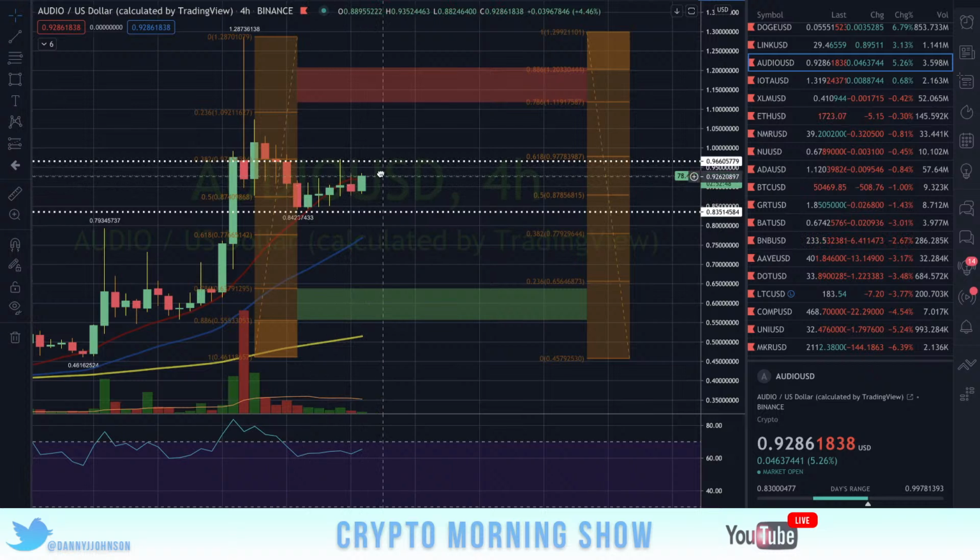So watch for some kind of, we need some indicator of which direction. We have the 12, 26 and 100-day going for us. So you have support at the 0.8351, resistance up here at the 0.962. So looking for some direction. We just need some volume for confirmation.